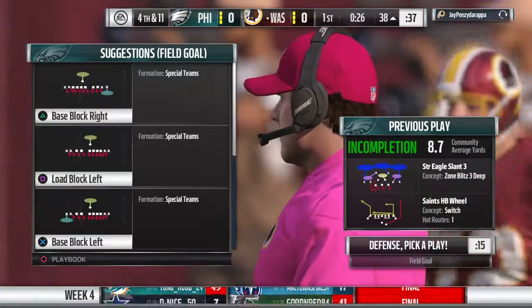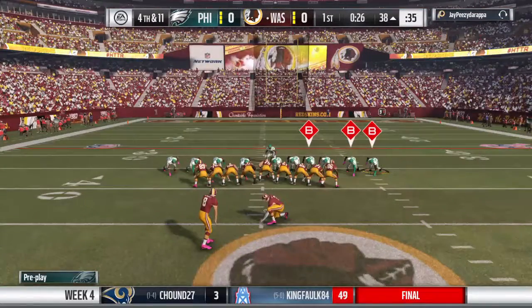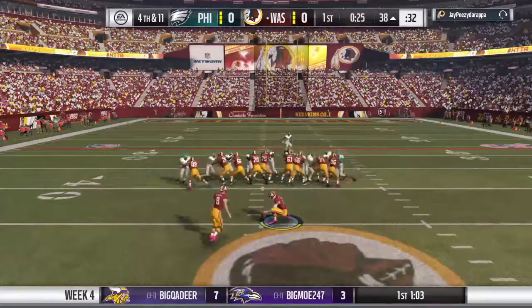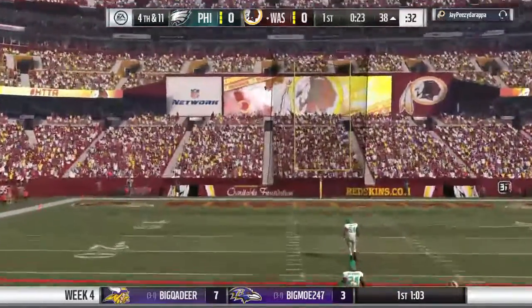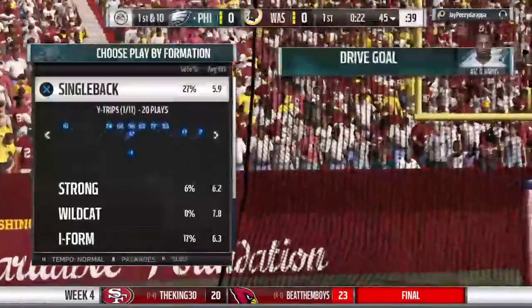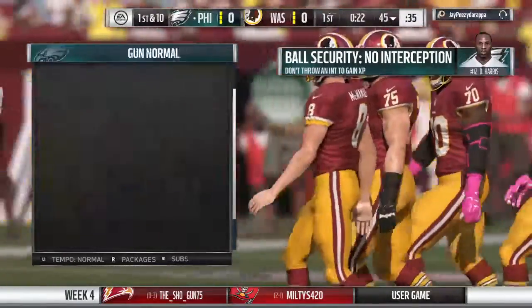Incomplete. After watching him drop that slant, I can hear my old coach's voice ringing in my ears right now. You can't run with the ball until you catch it. Trying to get those yards after the catch before he secured it. And he's going to miss this one. That is no good. Well outside the left upright, and this will remain a scoreless game.